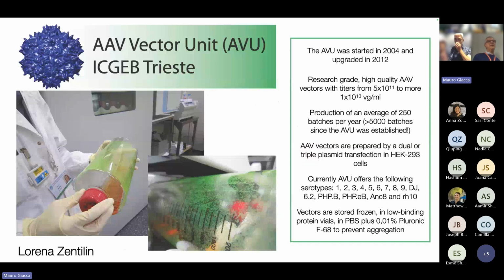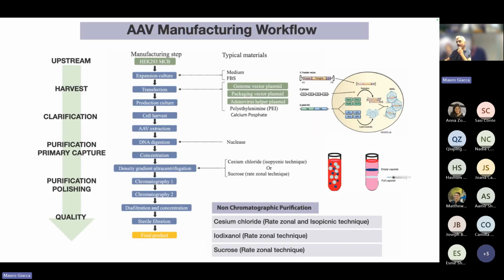We set up a facility in the early 2000s, so 20 years ago, in Trieste, together with Lorena Zentilin. They still produce our vectors for us until the end of this year, since 2004. Basically, this facility produces approximately 250 batches per year, so a large number of vectors produced, and we produce basically all the serotypes. This is not even an updated slide.